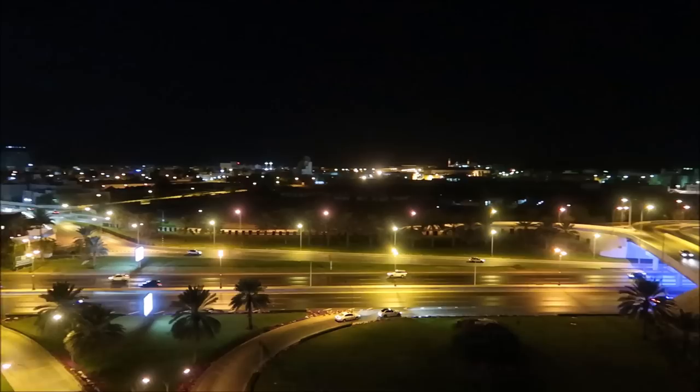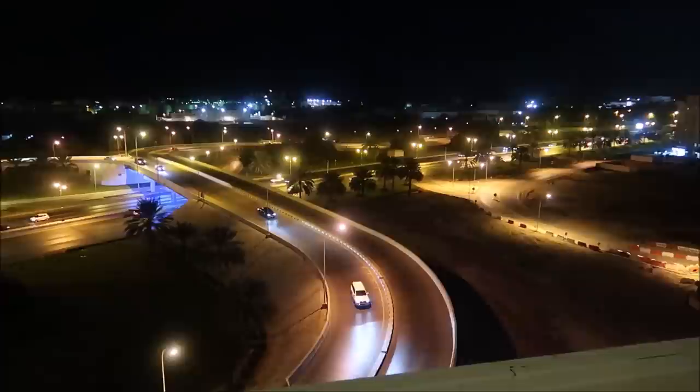So I'm just in the pool area of my hotel again, sixth floor. Gonna have a drink. Cheers from Oman. So that is it. Good night and goodbye from Muscat, Oman.